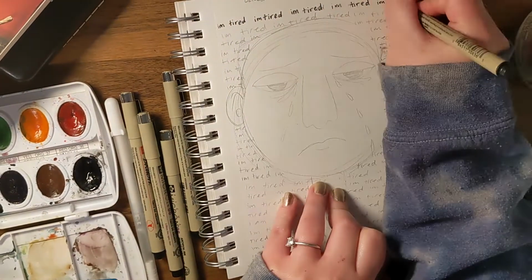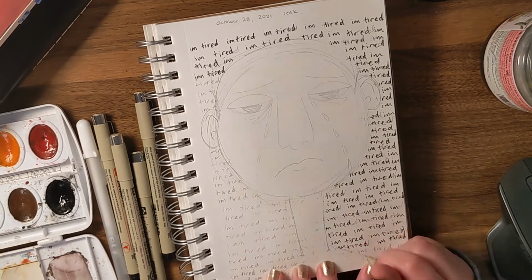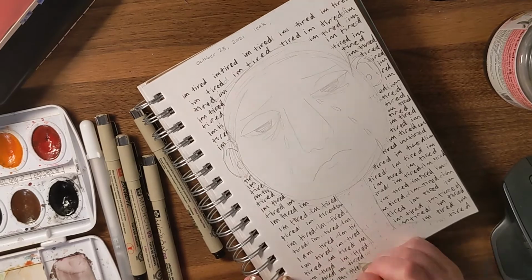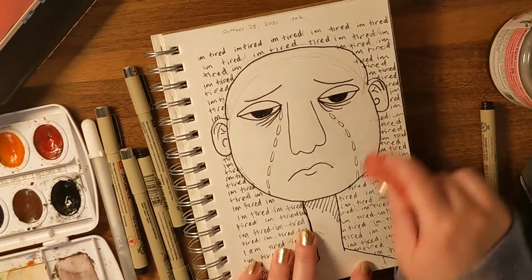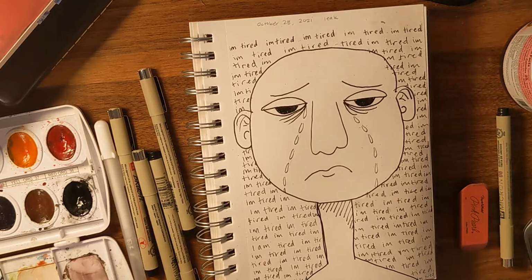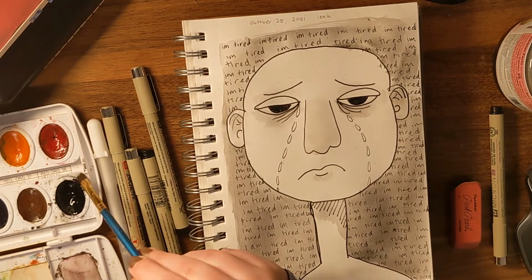23 is leak. So when I'm tired, either late at night or even if I wake up early, my eyes leak. Like, I look like I'm crying anytime I'm tired. So I'm always like, I'm leaking whenever I'm tired. So in the background it just says I'm tired, I'm tired, I'm tired, I'm tired. I also drew this at a time right before I quit my job, and I was just really exhausted from working there, so that might have been another influence.